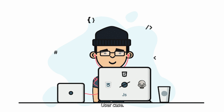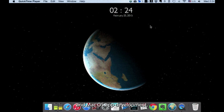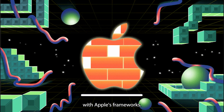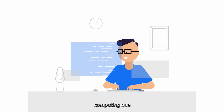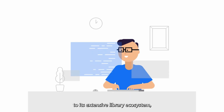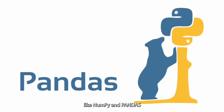Use case. Swift is ideal for iOS and macOS app development, integrating seamlessly with Apple's frameworks. Python excels in web development, data analysis, machine learning, and scientific computing due to its extensive library ecosystem, including popular libraries like NumPy and Pandas.